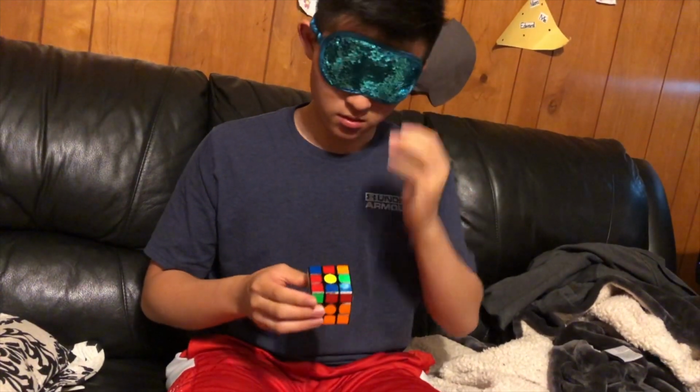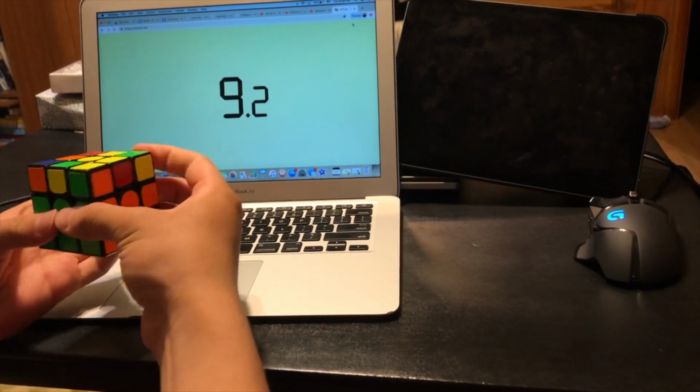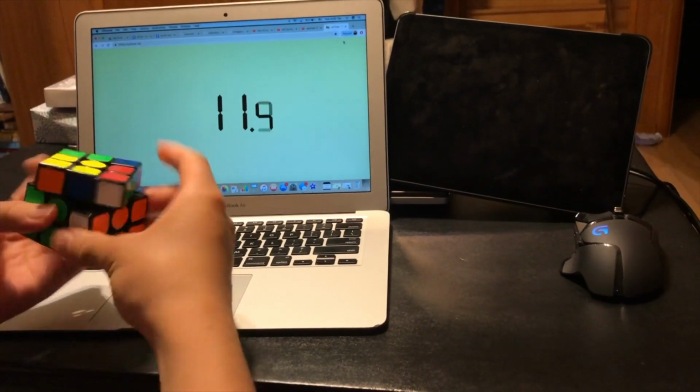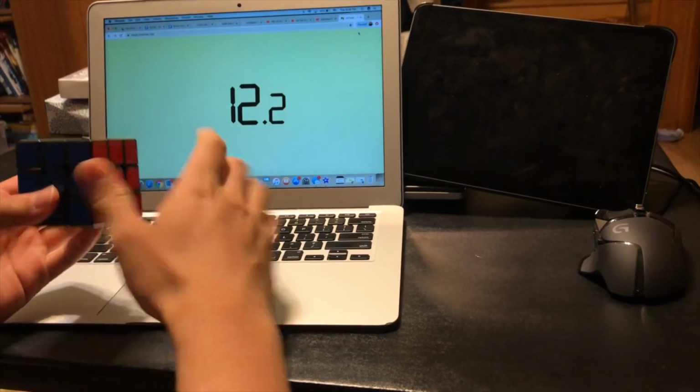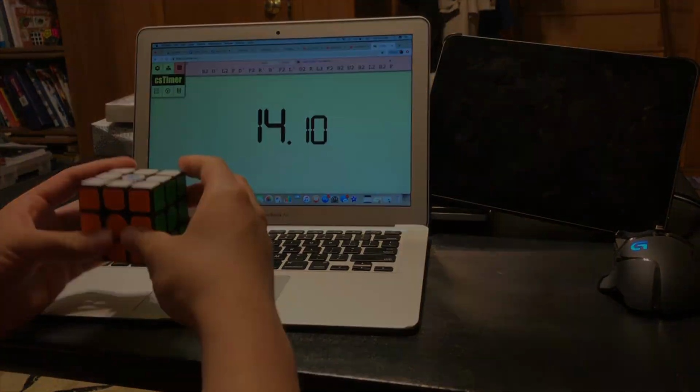Implementing her advice into my practice, I did countless solves every day. I sat in front of my computer as I watched my time steadily decrease. My times were under 15 seconds now. I felt relieved but also anxious at my upcoming competition.